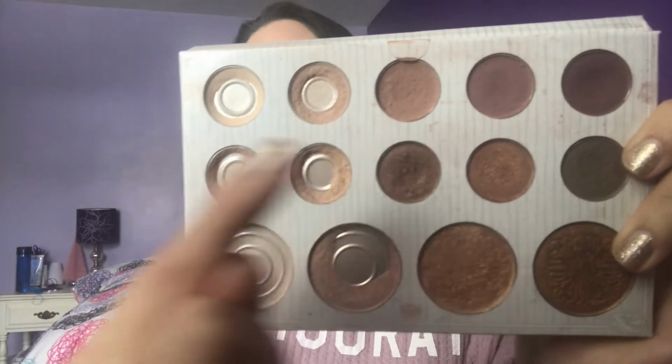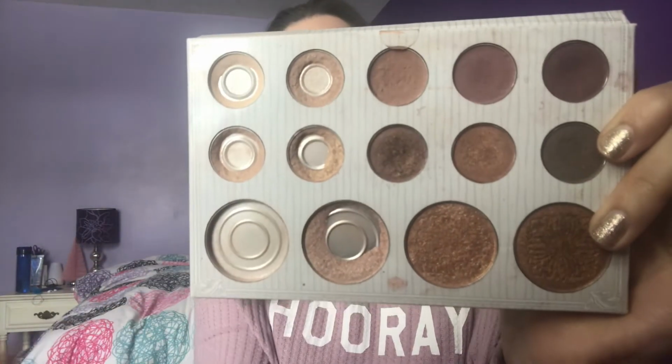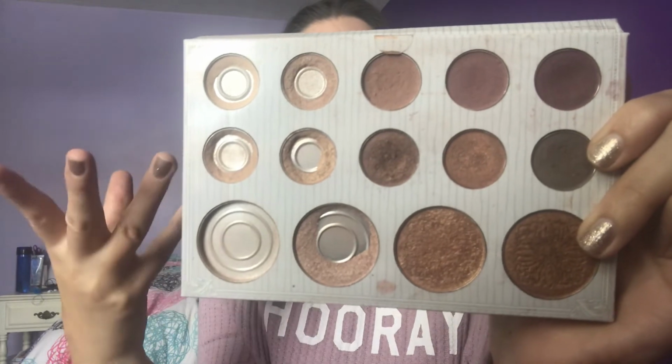I think the matte shades will be a little bit harder to pan. They are powdery, so you do get a lot of kick up, but I feel like they're going to be a little bit tougher to pan just because there's more. I haven't hit pan on them quite yet.